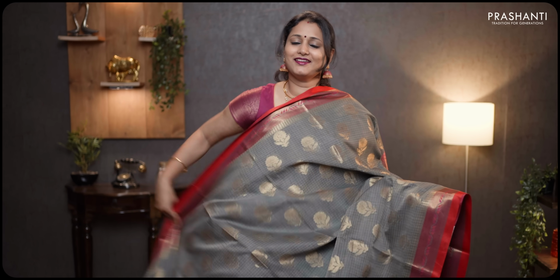Grey with red. Another gorgeous sari with selvage in red on either sides. Simple meenakari zari woven borders on both sides of the sari with the body having floral zari woven buttas. That's the pallu. Simple contrast pallu in antique golden zari. This has got a brocade blouse priced at 1690.